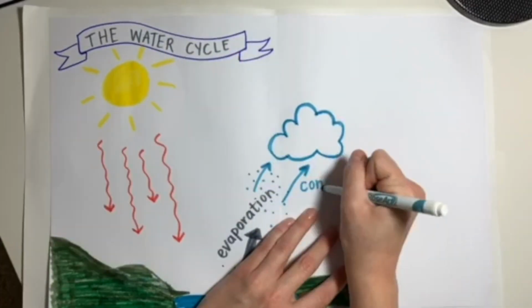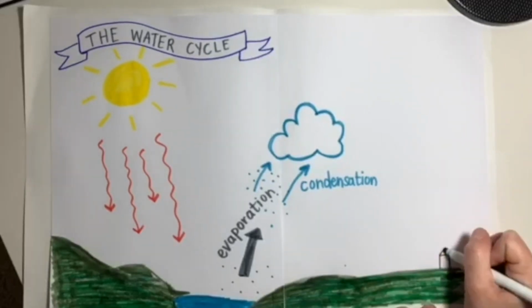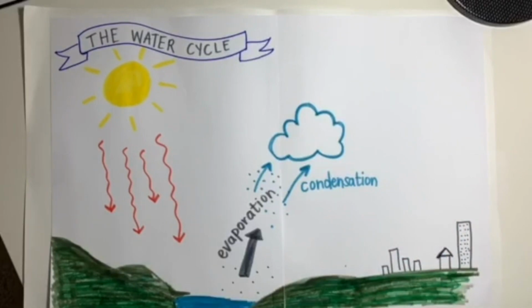All that water vapor from the earlier stage in the water cycle turns back into liquid water. We can call these water droplets. We can see this condensation as clouds. Within the cloud, the water droplets can continue to grow and get even bigger, causing the cloud to grow.